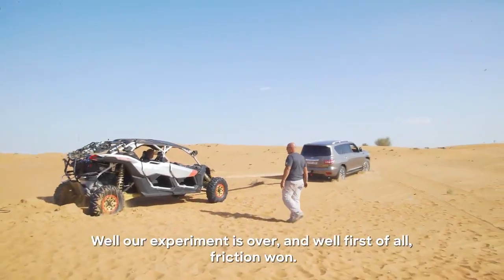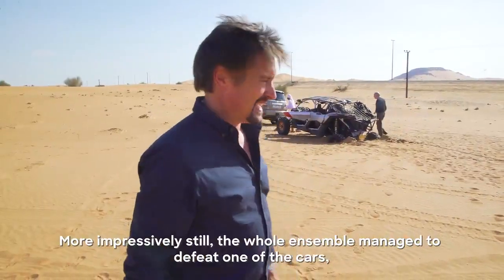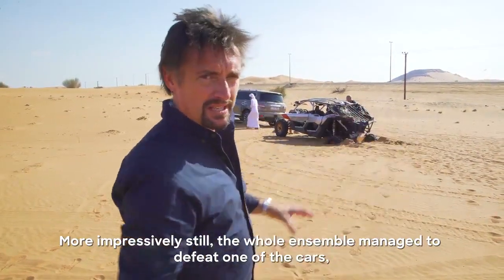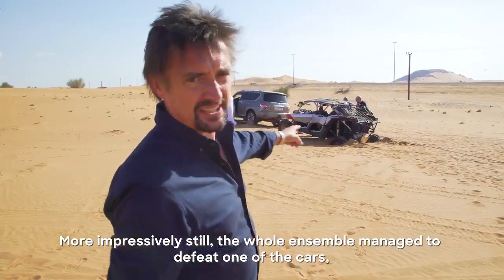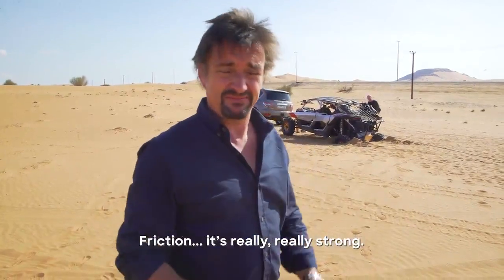Well, our experiment is over, and well, first of all, friction won. More impressively still, the whole ensemble managed to defeat one of the cars. It's buried itself and it won't start. Friction, it's really, really strong.